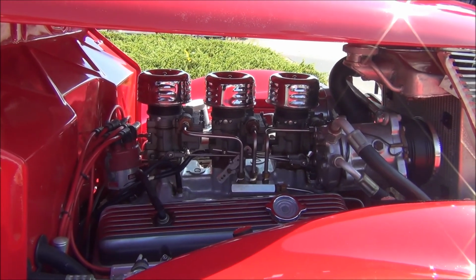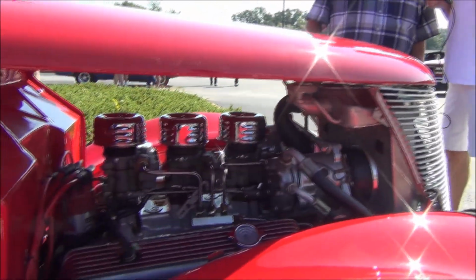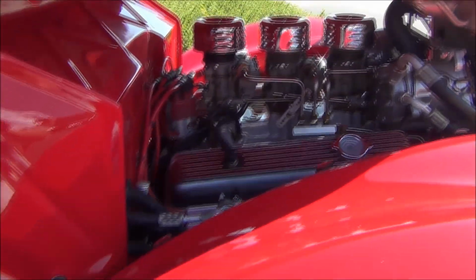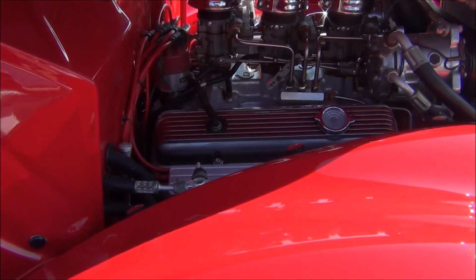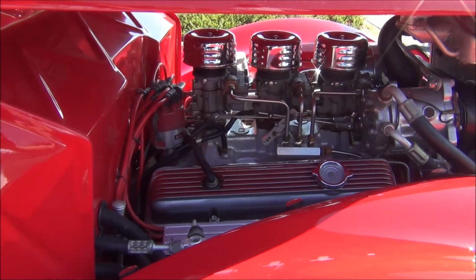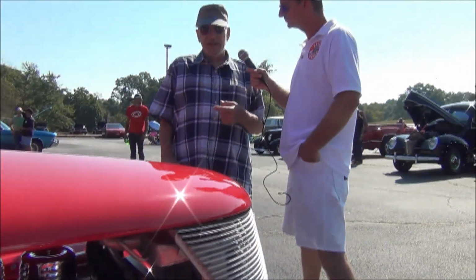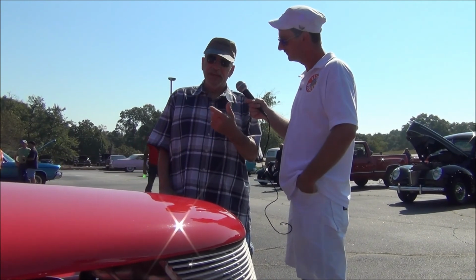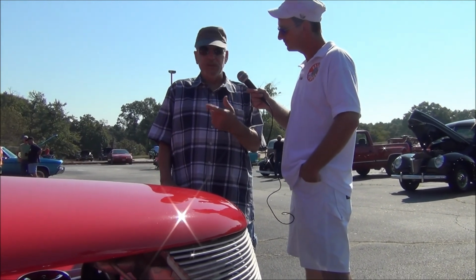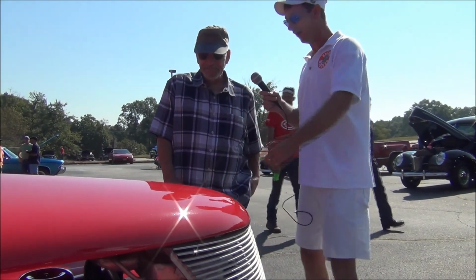All right, I gotta ask, man. Check this out. I ain't never run 3 deuces on anything that I've had. I'm looking at them going, wow, there might be a lot of work involved to get them things in sync. To be honest with you, it's not, because you got two different jets on the front and the rear, and the only one that you have to really adjust is the one in the center. It's a progressive linkage on it, and you can see the progressive linkage front and rear. Hey, that's good to know, man. I would have never figured.